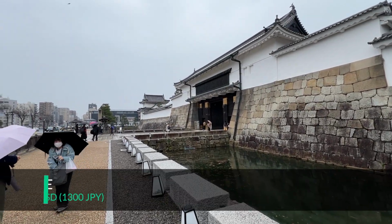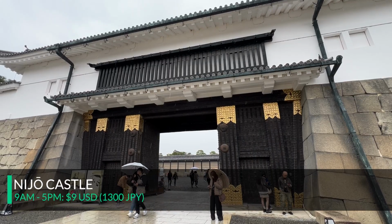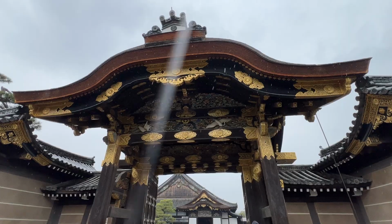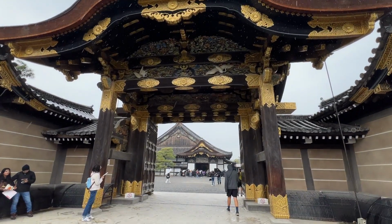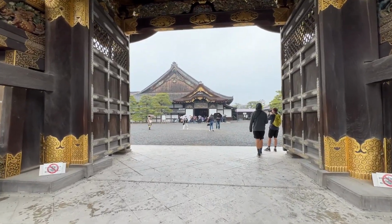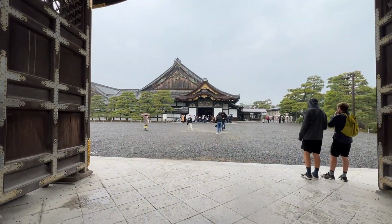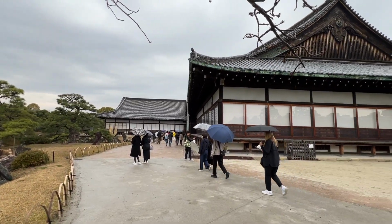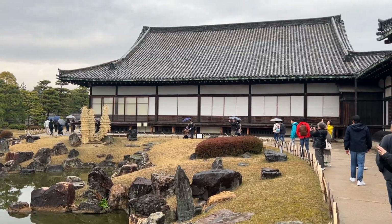Nijō Castle is known for being the former home of the first shogun of the Edo period. It's a historical site serving as one of the best surviving examples of an imperial castle palace from Japan's feudal era. It takes about 1 hour to 2 hours to explore. There's an entrance fee of 1,300 yen or $9 USD. If you're short on time, I would skip this activity.